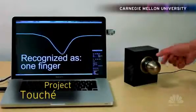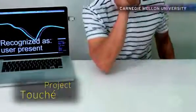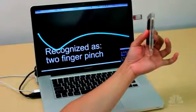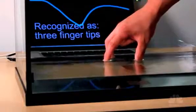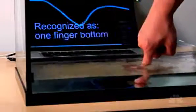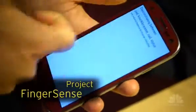Touche, which I did with colleagues at Disney Research, is basically the next generation of capacitive sensing. Anything that's really conductive, you can plug this Touche sensor onto, like a metallic doorknob, a pool of water, or even the metal frame of a table.